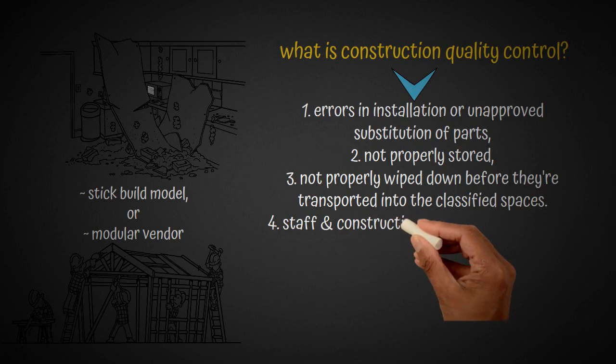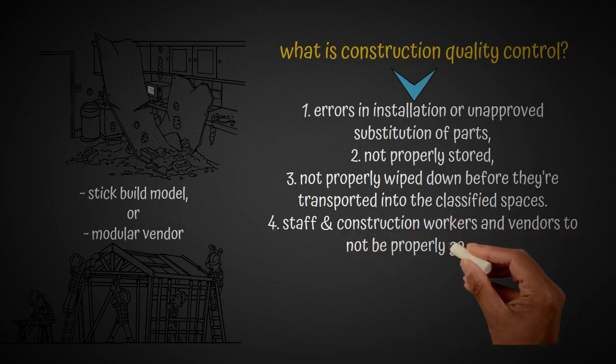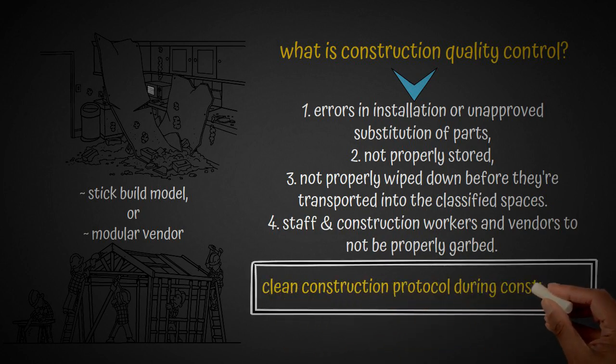There's a potential for staff and construction workers and vendors to not be properly garbed and not following what we like to call a clean construction protocol during construction. So as a clean room design construction phase progresses, you get into cleaner and cleaner phases that require more and more higher levels of garb. And it's critical that you have someone overseeing that process.